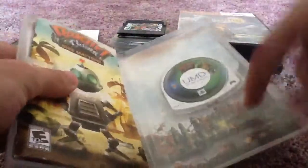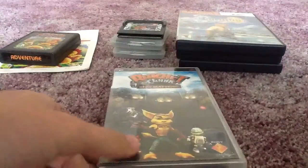It's got a pretty hefty manual here. It's pretty cool. It's full color. I like that when they do that. It's got nice artwork in the background, which is always nice as well. But yeah, this is a standard Ratchet & Clank game. Really fun. I love the Ratchet & Clank games.